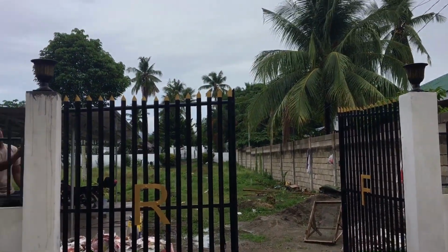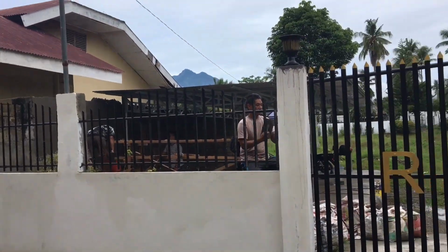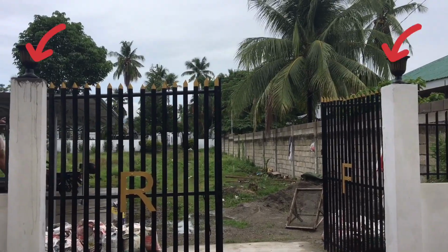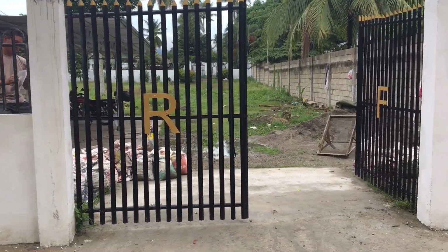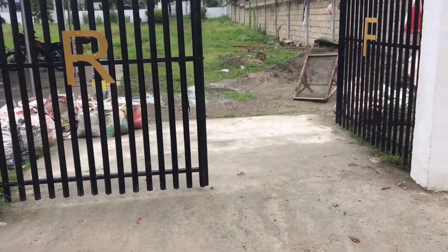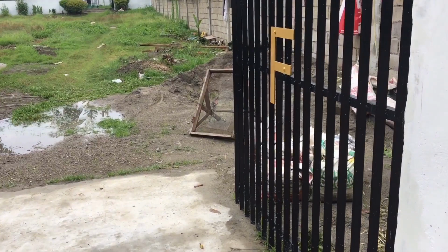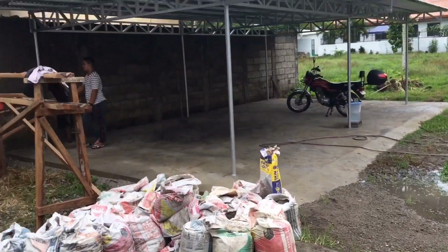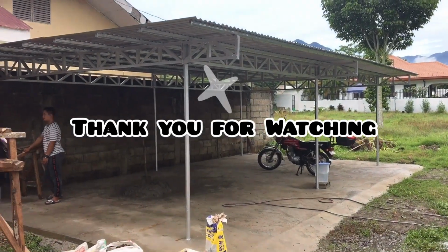This is a look from outside now. You can see the finishing plaster on the walls here. Outside, that's what they're doing to the inside. You see, it's like a bit of a building site at the moment. But the carport's all done and finished. Looks great.